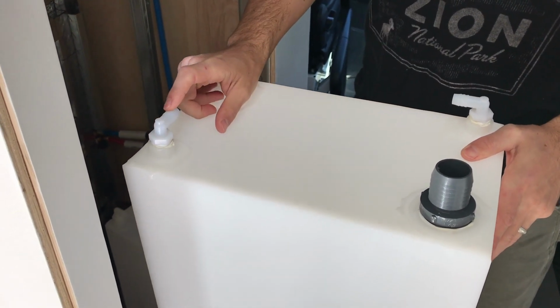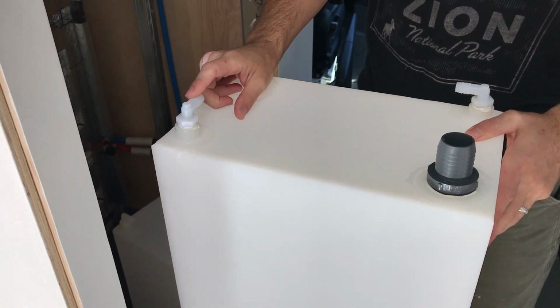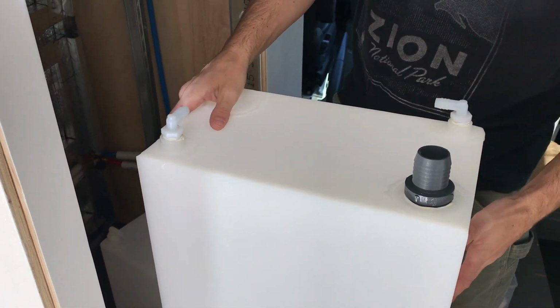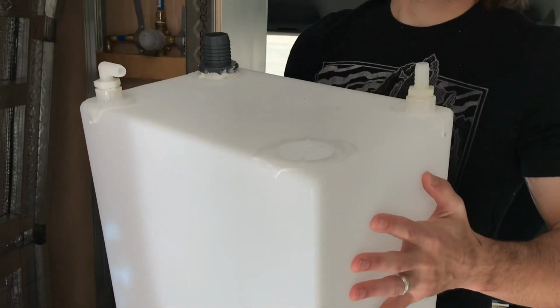And then this is my fitting that's actually going to run to the shower. So this is going to be my out on the tank. And then we have a smaller 10-gallon tank that is going to run for the sink. And I've plumbed it the same way.